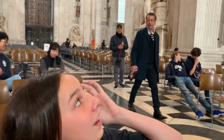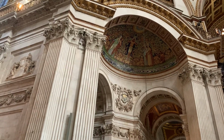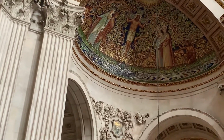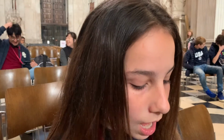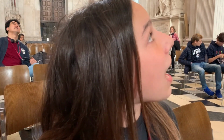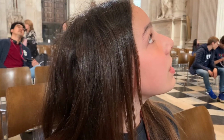So right now we're in the dome where you can see heaps of mosaics and stuff everywhere, and it's quite beautiful. But I do know that this one up here, just pause for a second, that one there, yep, that one there symbolizes the crucifixion, and it has the tree of life in it to symbolize that or something.